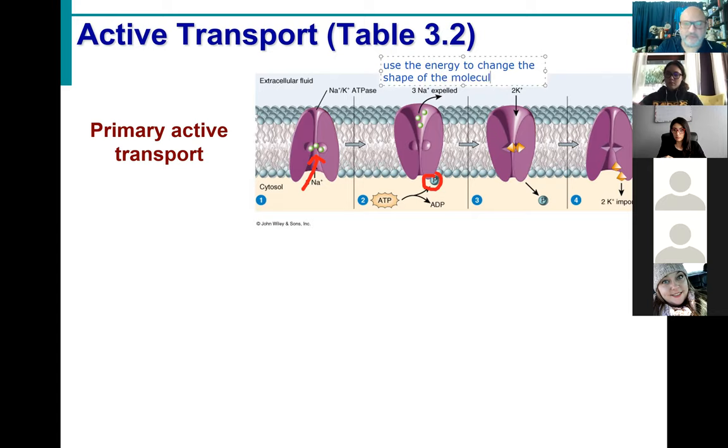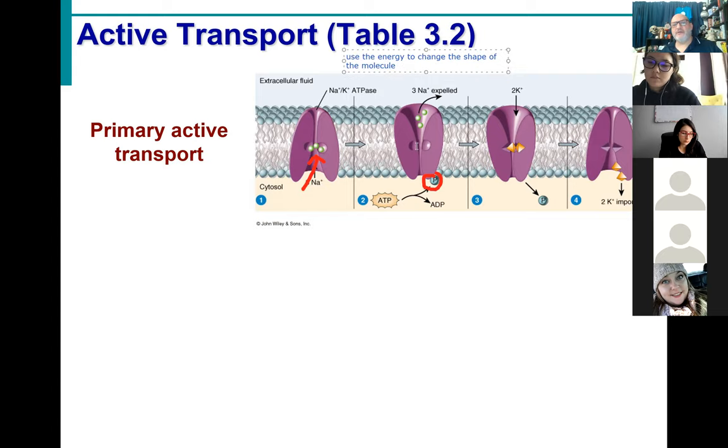And notice here, we use the energy to change the shape of the molecule. This is the difference between facilitated diffusion and active transport. Here it is actually that we're using the energy to change the shape. And now it's open at the top instead of the bottom. And so as a result of that, our sodium can be released and it can load up with 2 potassium. Once the energy is expelled and the phosphate goes away, it goes back to its original shape, the potassium comes in, and now it's ready to be loaded with sodium again. So notice one ATP kicks three sodium out and brings two potassium in.